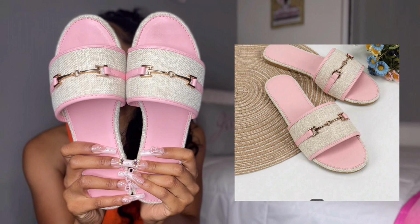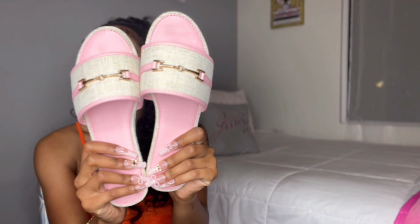Now let's go ahead and move on to footwear. So the first pair of shoes I have are these really cute sandals, and these are the sandals that I got to match with that pink tweeded purse. I feel like they just look so cute together, so that's why I bought it.